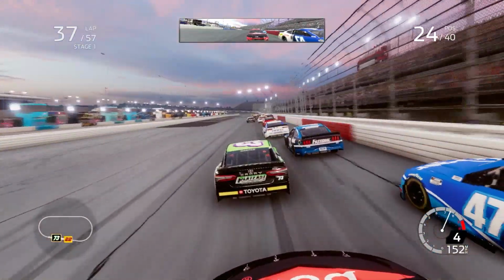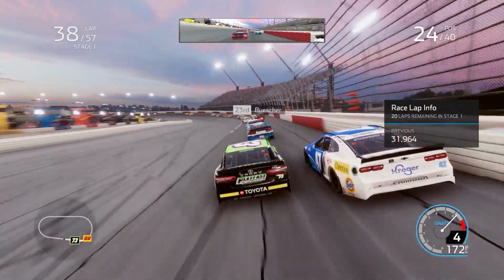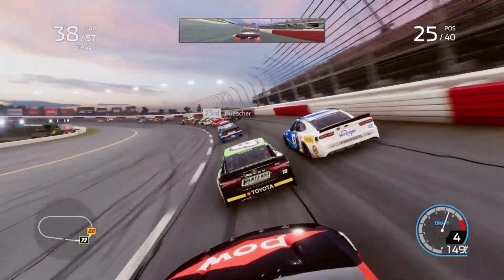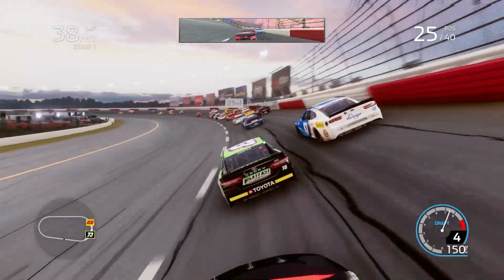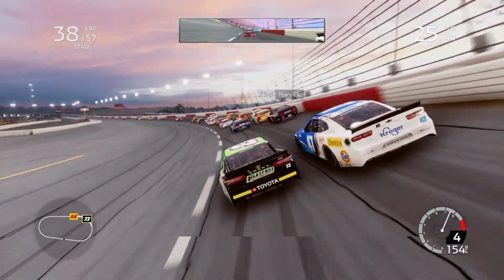And that kind of cost us some spots. We're falling all the way back. 23rd. Here comes Stenhouse trying to pass us. As we're all the way in 24th, now 25th, going side by side here in turns 1 and 2. I don't like being side by side on this track.